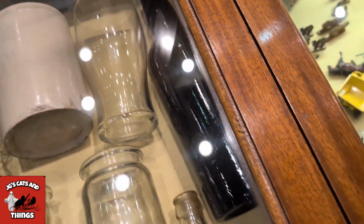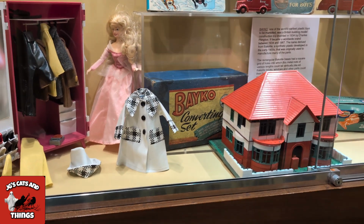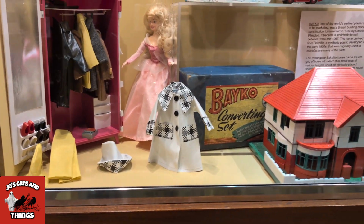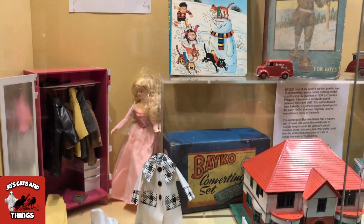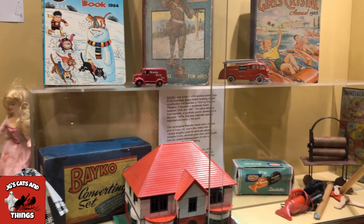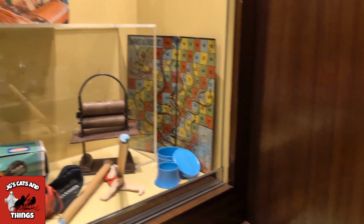There's a few things here. So look at this. Oh, Cindy. Yeah, I used to have a Cindy as a child, but she never really took off as well as Barbie. Beano book. Horton's Adventure Stories. Girls Crystals. Crystal, no, never heard of that. Snakes and Ladders.